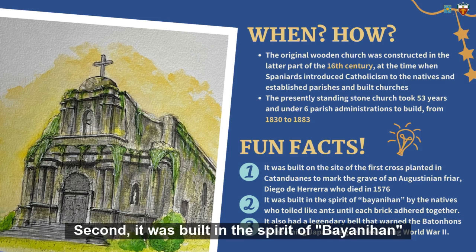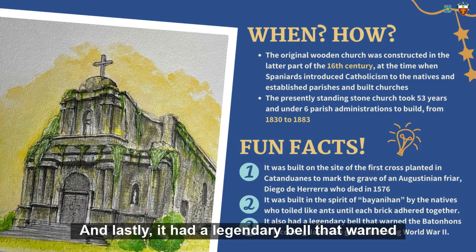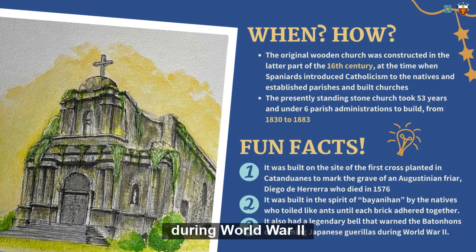Second, it was built in the spirit of bayanihan by the natives who toiled like ants until each brick adhered together. And lastly, it had a legendary bell that warned the Batonhons of incoming Japanese guerrillas during World War II.